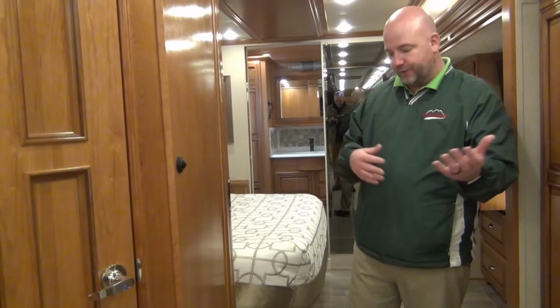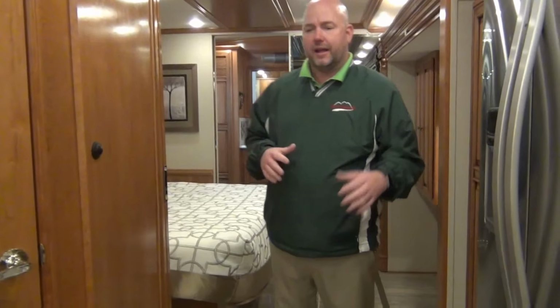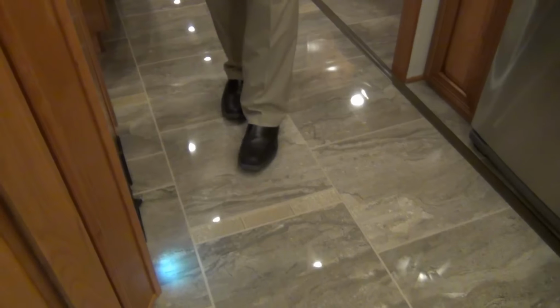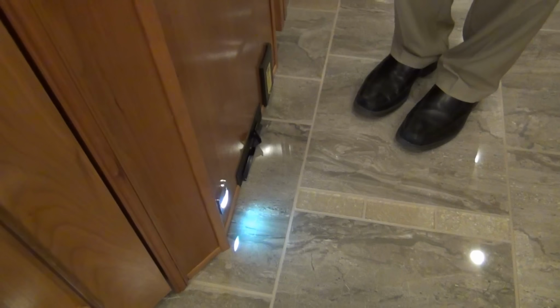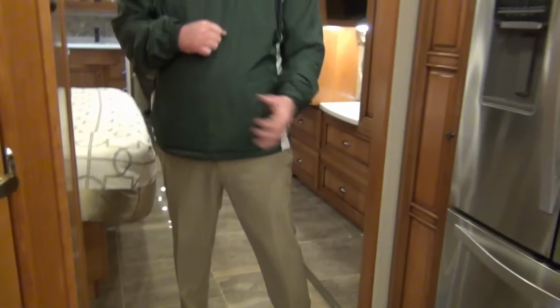But it also has what I refer to as the power dustpan. This is a beautiful polished tile floor, and if I've just got through sweeping it all up, I don't even have to bend over. All I have to do is hit that with my foot and then sweep the dirt right into it. I want one of these in my house. I mean, that just makes good sense right there.